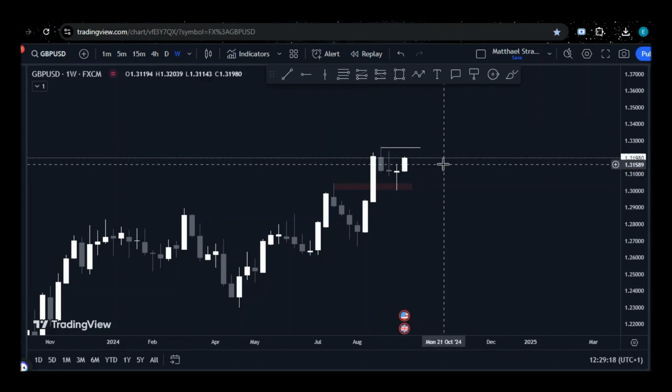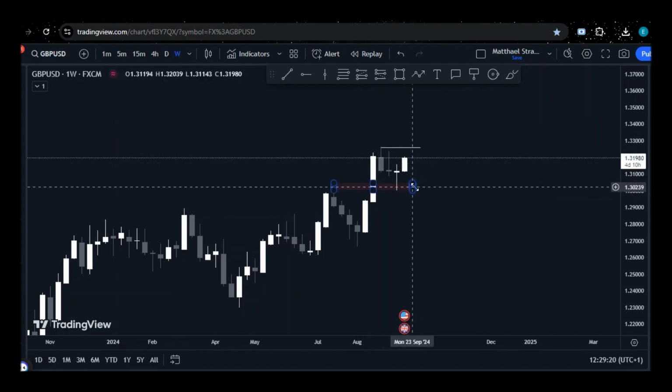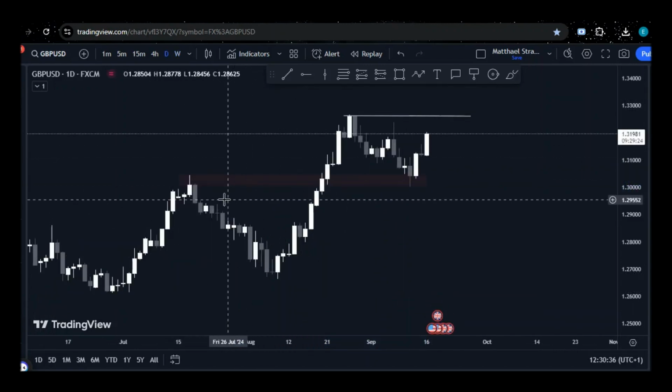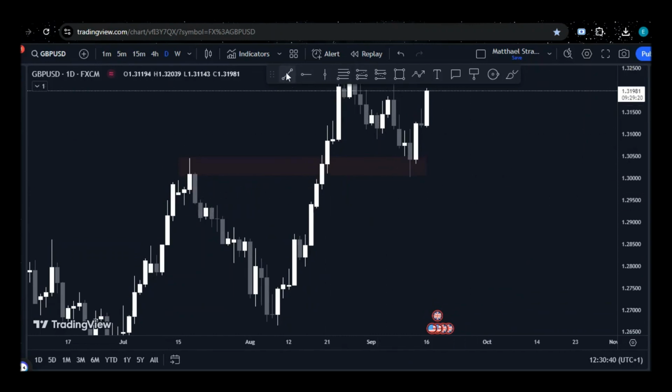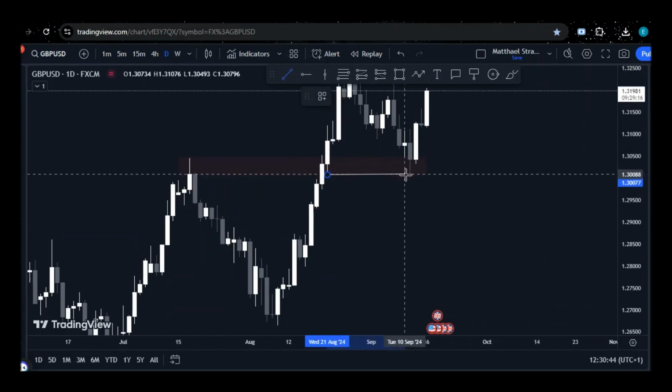If you head down to the daily time frame now, this is what we're having. Just like what I told you, price came down to sweep liquidity right here. You can see.